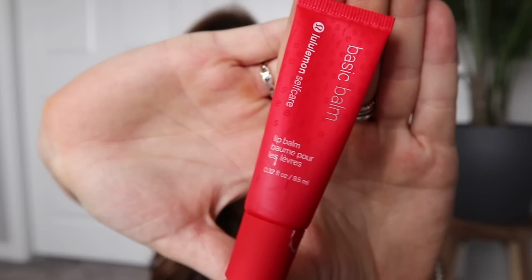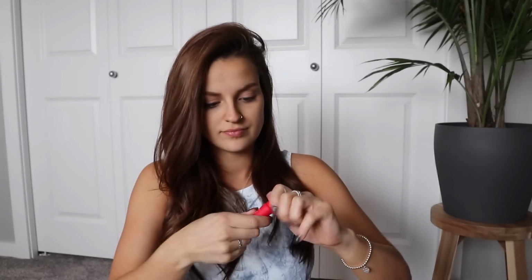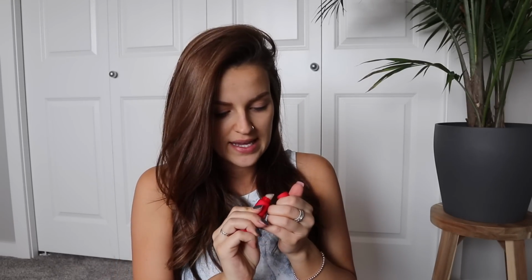So the three main products in this basic balm is the shea butter, it has jojoba oil in it, and then it also has organic beeswax in it. So this is what it looks like. Is it going to focus? There we go. And it looks like it is almost like a clear consistency.